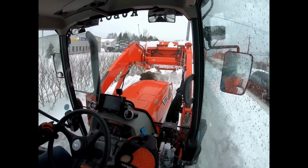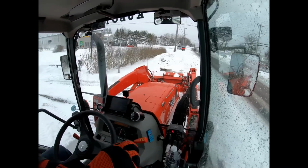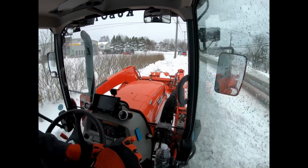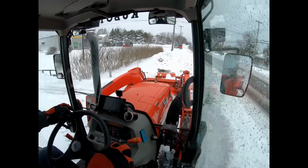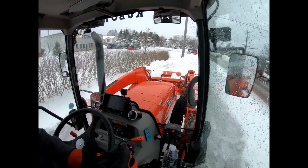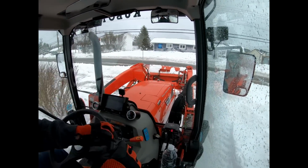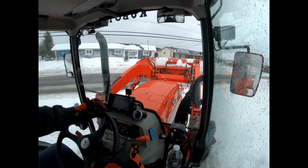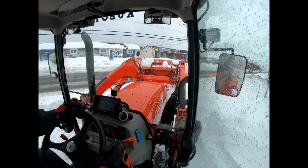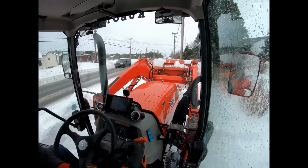Sod there. That's going to happen when there's no frost. Slipping and sliding. Getting stuck. That wouldn't be fun.